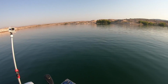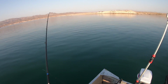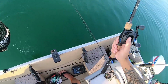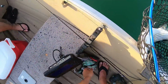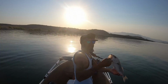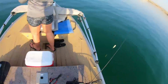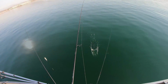Just picking them off now. We're not really boiling like they were, but they're still around. They're everywhere. We just gotta keep casting out. Not a bad little guy. Yeah. All right. Nice one. Belly flop. All right. Time to get my first jig bite.